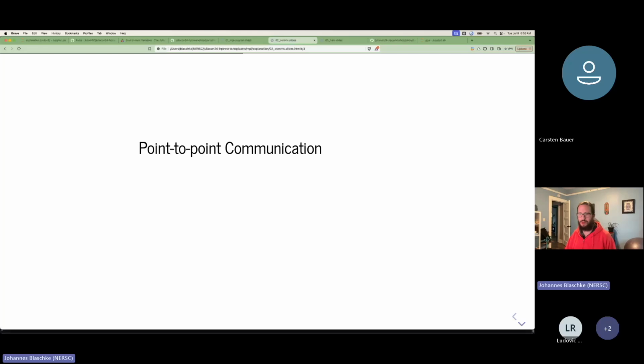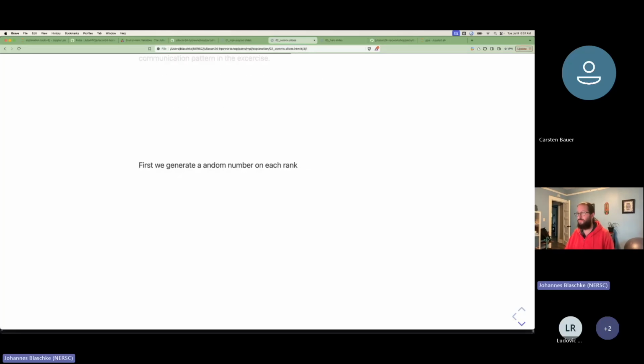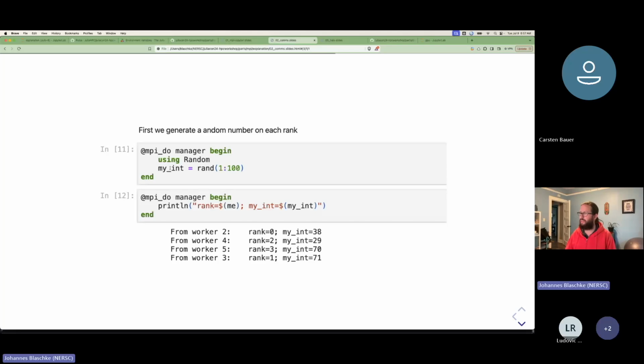All right, let's do point-to-point communication on that grid. So each rank draws a number between 1 and 100, and we want to communicate with our neighbors. That's pretty straightforward. First, we're going to create some random numbers. Remember, it's single program, multiple data. Every rank, even though it's running the same program, will have a different value because it's a random number, right? And we can check that, and you can see each rank has a different number.